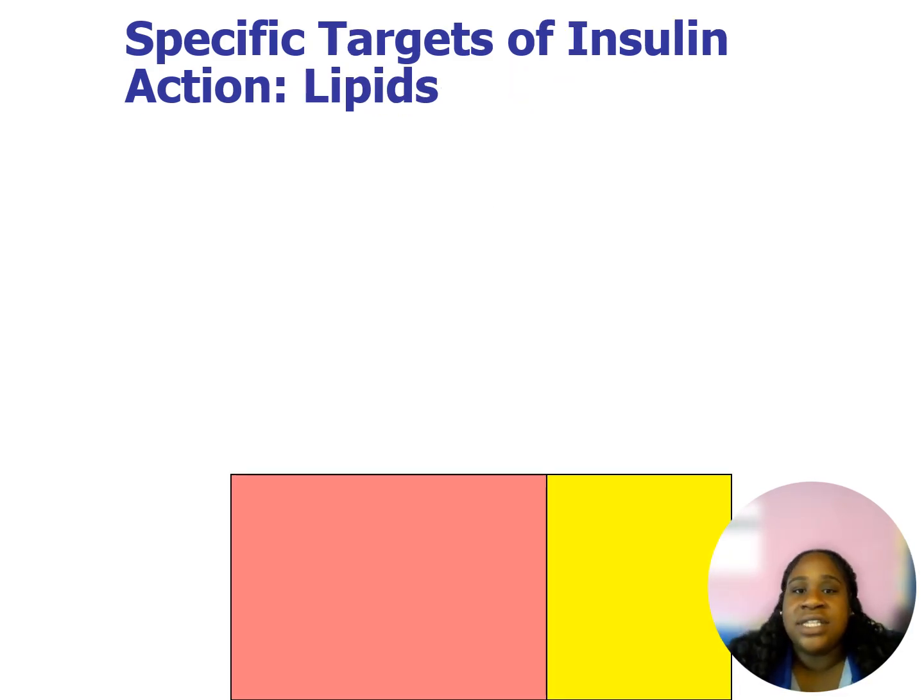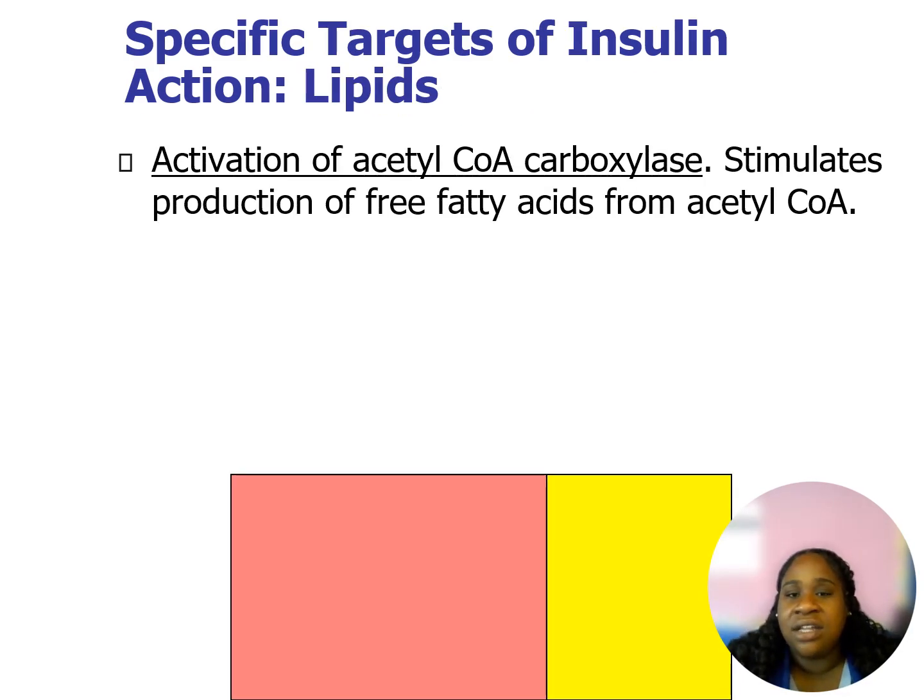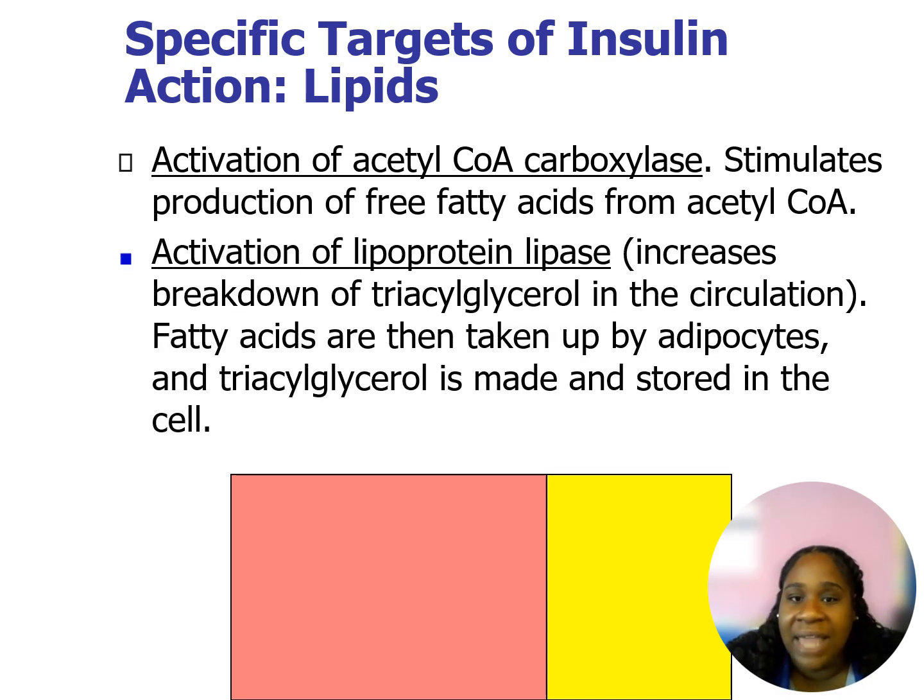The specific targets of insulin action inside of lipids: the activation of acetyl-CoA carboxylase stimulates the production of free fatty acids. The activation of lipoprotein lipase breaks down the fatty acids, which are then taken up and stored in the cell.